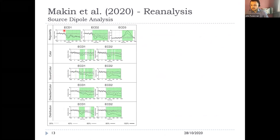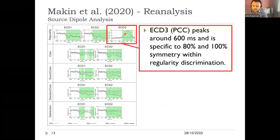And here's just a summary of the source waveforms. Source waveforms just summarize the activity over time for each source, for each dipole. The left and right are ECD1 and ECD2 respectively. They show that same linear scaling that we saw with the raw EEG data, scaling with proportion of symmetry. But you can see on the third dipole here, this is the posterior cingulate one.